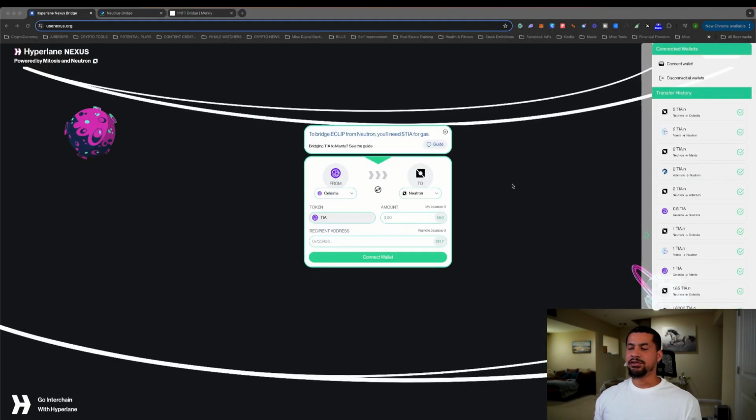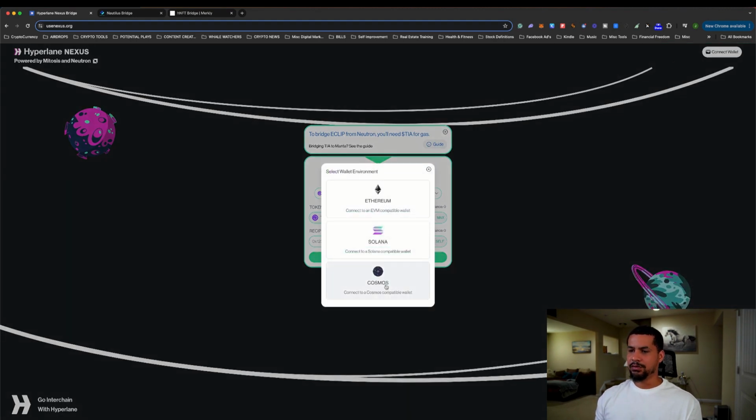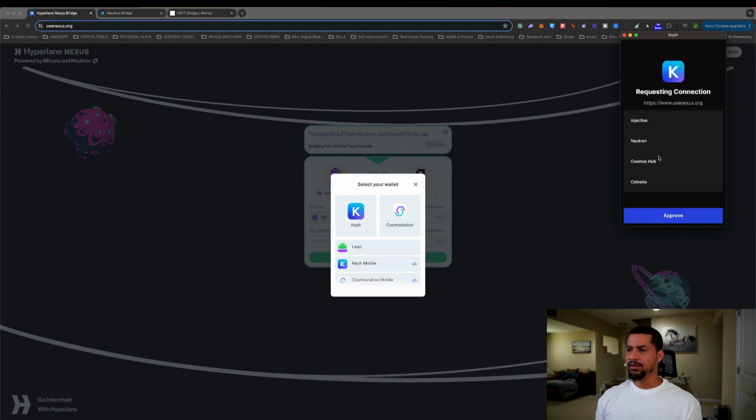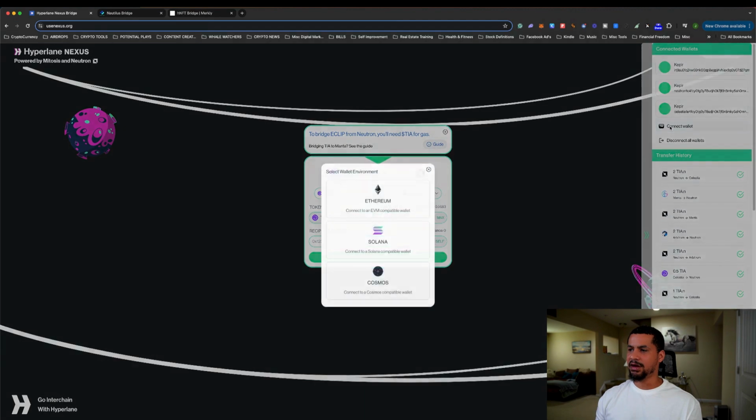All right, so now you can go down to the description below and then go to usenexus.org. And for this step, we're going to be using our Keplr wallet. So we just configured everything. Now what we're going to do is just connect our wallet. We're going to choose Cosmos because this is the Keplr wallet. And then what we're going to do is click approve. The next thing that we're going to do is connect our wallet again.